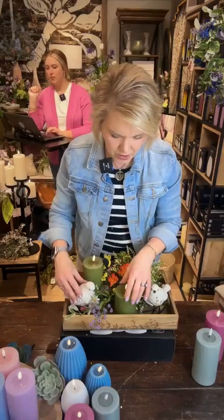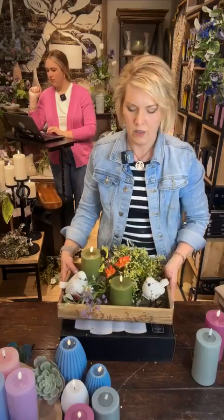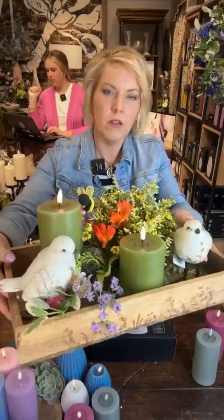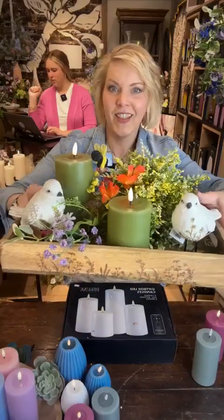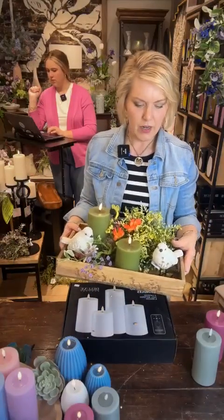I thought maybe the olive would just recede and be kind of subtle in there. What do you think of the olive color? Since it blends with all the greens, this kind of looks like a kitchen look to me, I think. And you get that touch of orange, some hot pink, some lavender. It's an inexpensive and sale priced little spray.